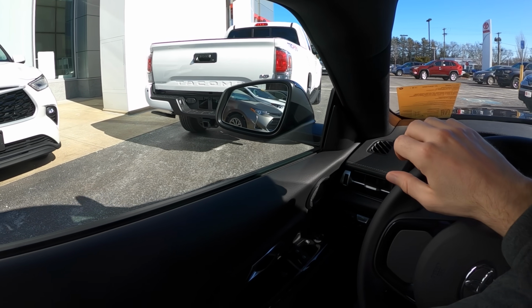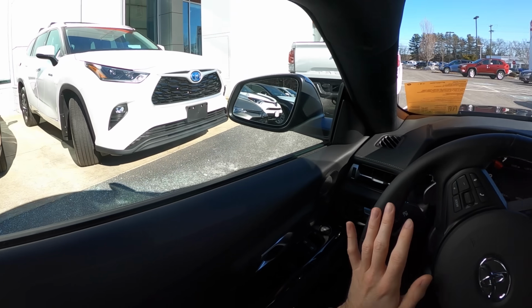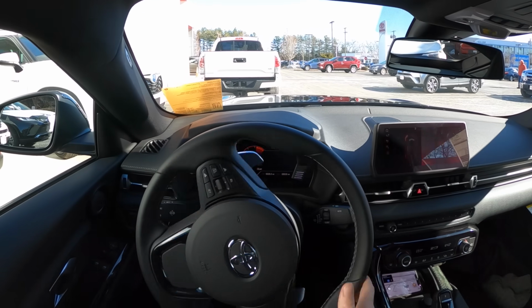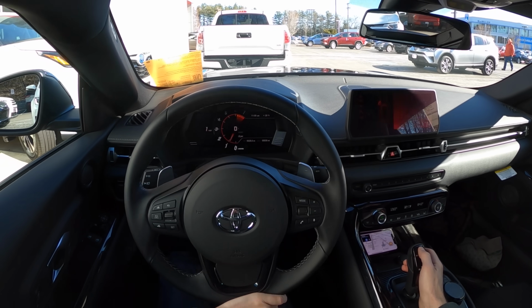Always good when you're driving a dealer car and you put it in reverse and you can't see anything in the reverse camera. It's actually a good sign. It means that my license plate did not fall off.